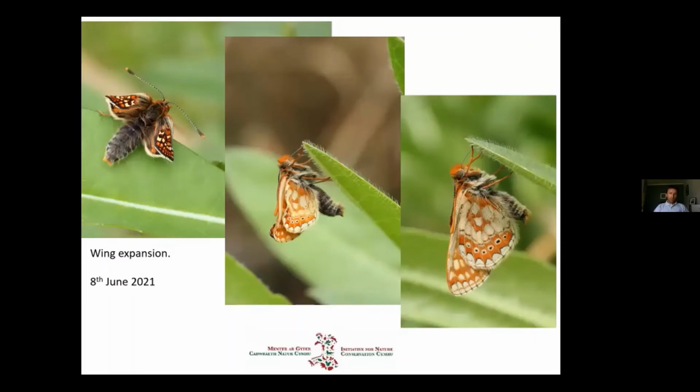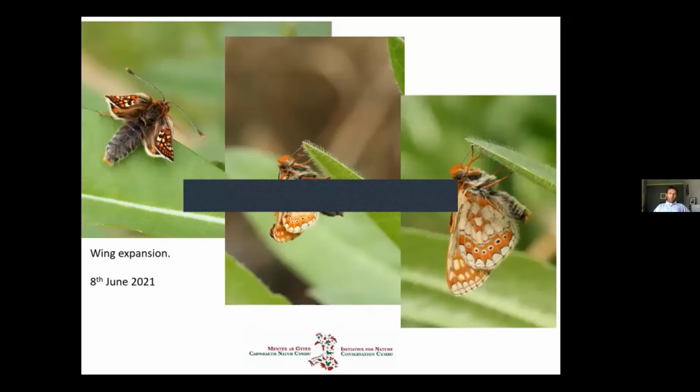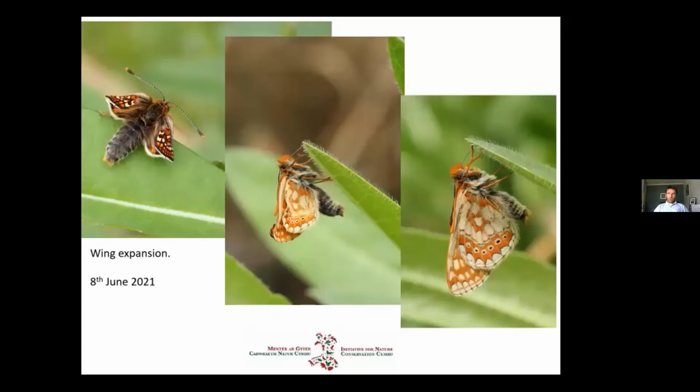So as you could see from that video, when it emerges, initially the wings are all crumpled up, and then the blood-like fluid, meconium, is pumped through the veins of the wings to expand them, at which point they dry and harden, and the meconium is drawn back into the body. This whole process, depending on the weather, if it's a nice sunny day, takes about half an hour, and then they're ready to fly, which is a fantastic sight.